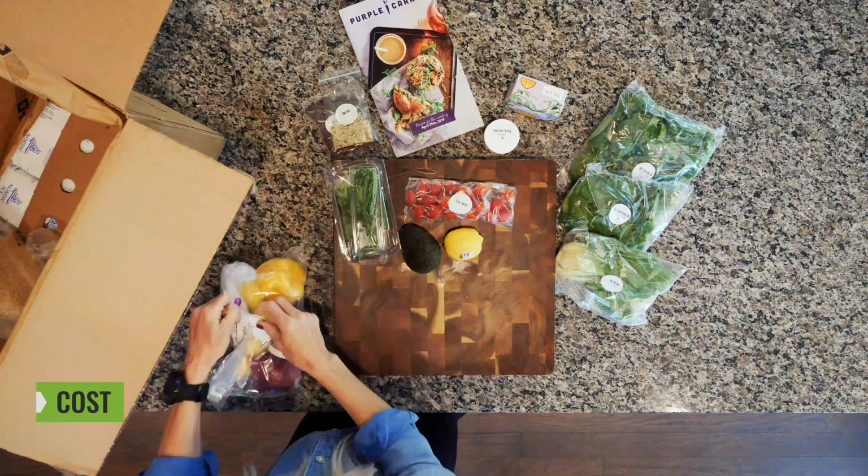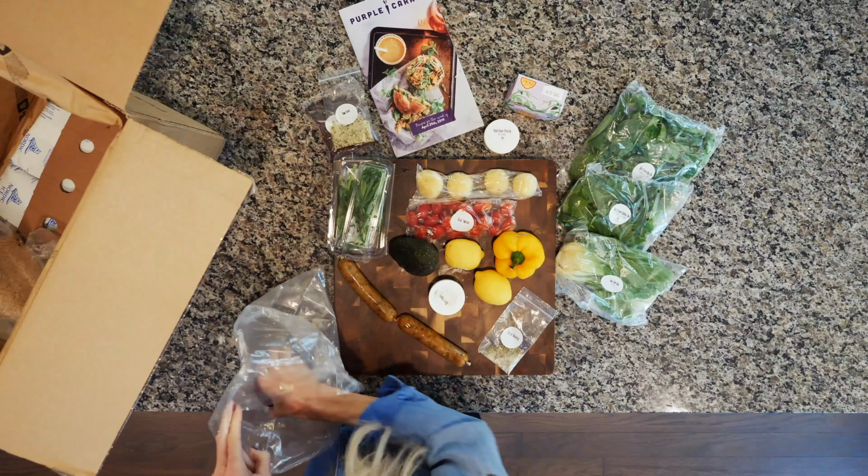Everybody wants to know how much they're gonna pay for what they are going to get. Purple Carrot makes that really easy, which is something we appreciate. Every single time you order a box, it's gonna cost you $72. With the exception of your first box, they offer $20 off that order, so you'll pay $52 instead of the standard $72, and shipping is always free. We give high marks for that as well. It's a pretty cool perk.